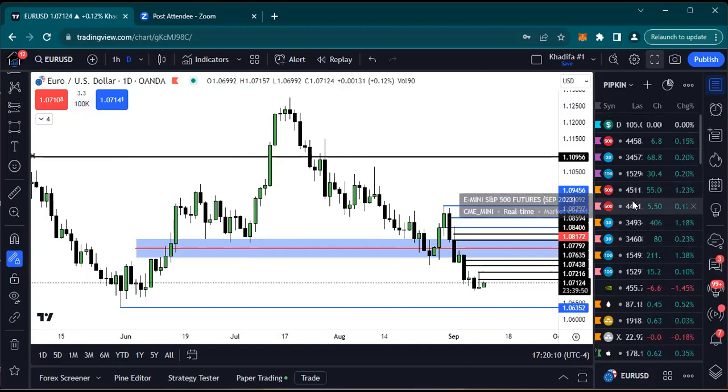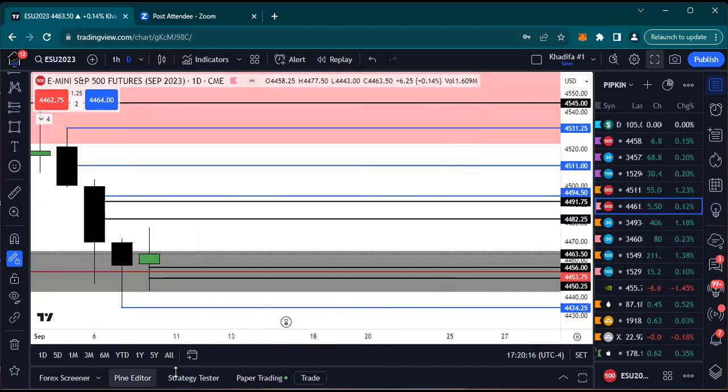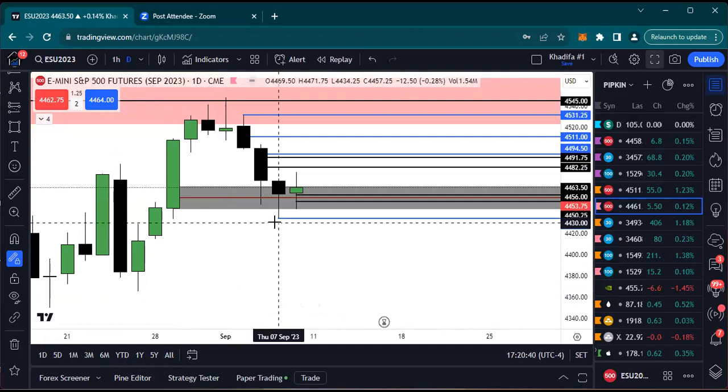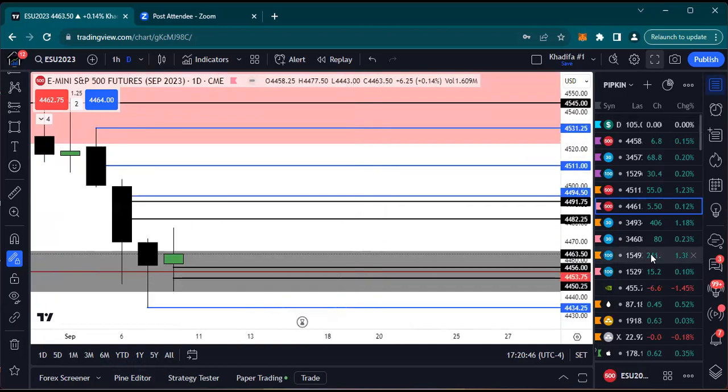Going to futures, looking at ES, I'm expecting, if the dollar pulls back down into Tuesday's discount array, futures, ES rather, the chart we're looking at now, to pull back up into Tuesday's premium array. Plain and simple, guys. And if the dollar pushes higher, then I expect us to run Thursday's sell side liquidity at 4434.25. So those are my levels for ES to open the week out.